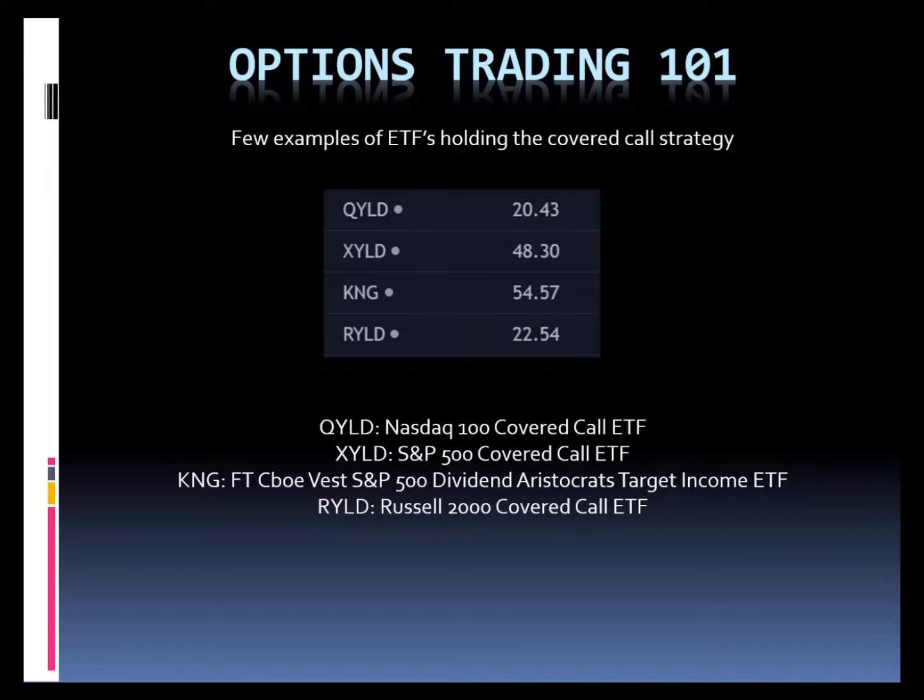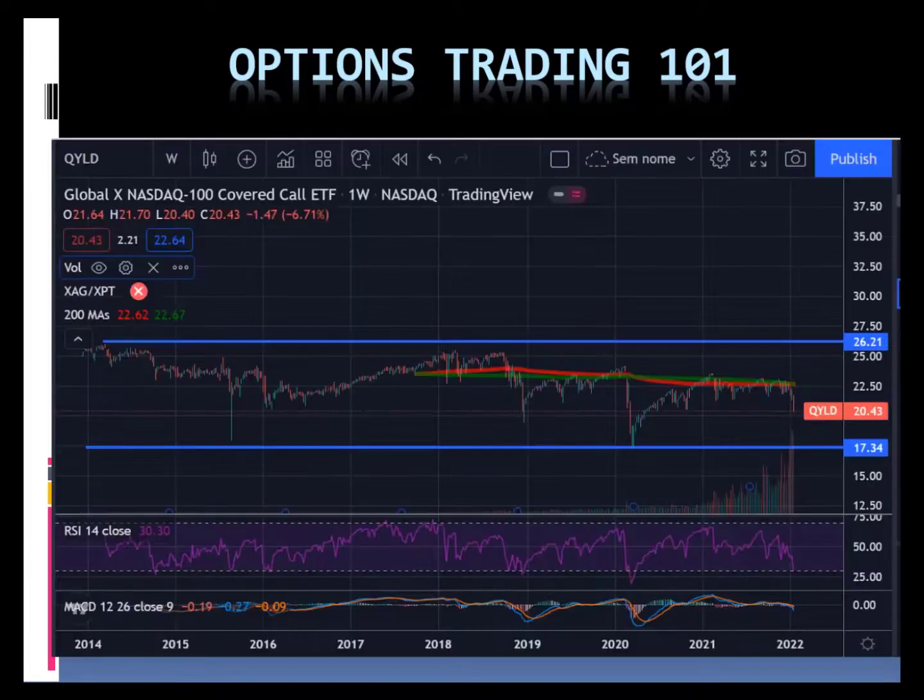I put here QYLD, which is the NASDAQ 100 covered call ETF, XYLD, which is the S&P 500 covered call ETF, KNG, which is the S&P 500 Dividend Aristocrats Target Income ETF, and also RYLD, which is the Russell 2000 covered call ETF. So you see here, you would cover totally all the US markets, and you would put a strategy where you receive income on a monthly basis.